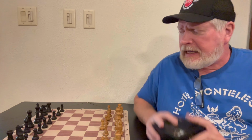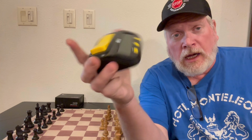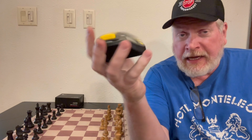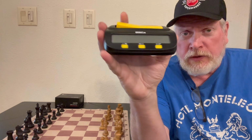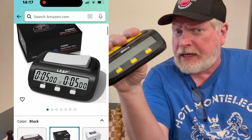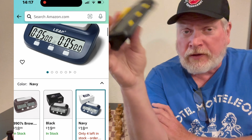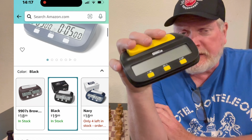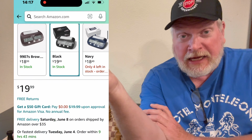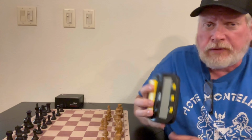Anyway, I found this on Amazon. It is sort of an updated version of the Leap PQ9907, this PQ9923. On Amazon, it's about $18 to $20. It comes in black with white buttons and lever, or navy blue with white buttons and lever. I'm going to leave a link down below. Same clock, all right? This one's just branded with the Chess Gorilla logo.